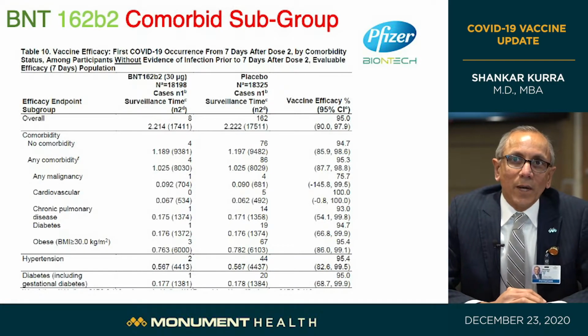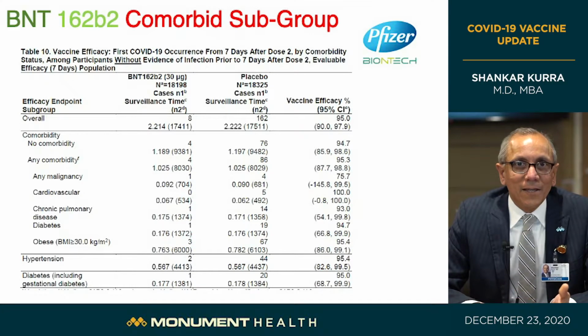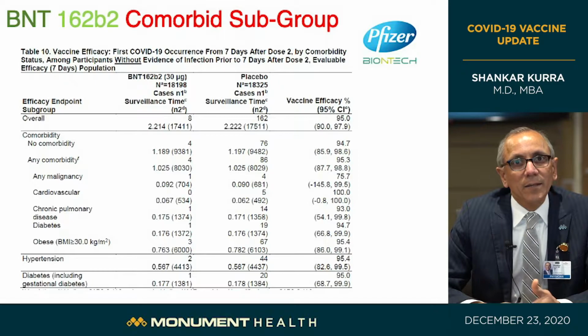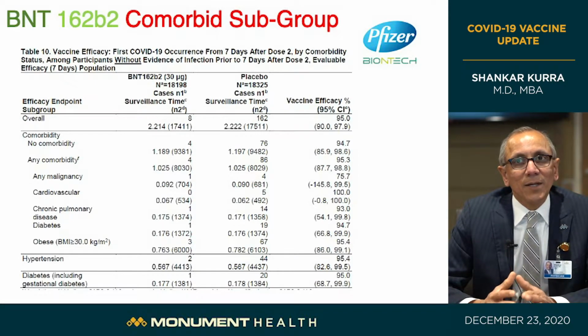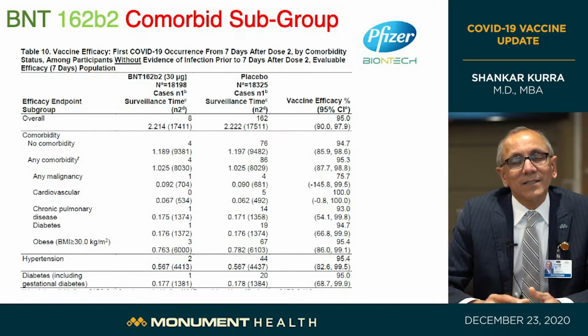If we were to do a subgroup analysis of those that had some morbidity like cancers, heart disease, COPD, which is a lung disease, diabetes, hypertension, you can clearly see in this subgroup analysis of those who had these kind of pre-existing conditions, they still did very well with the vaccine. So the vaccine protected them anywhere from 94 to 95% of the time.